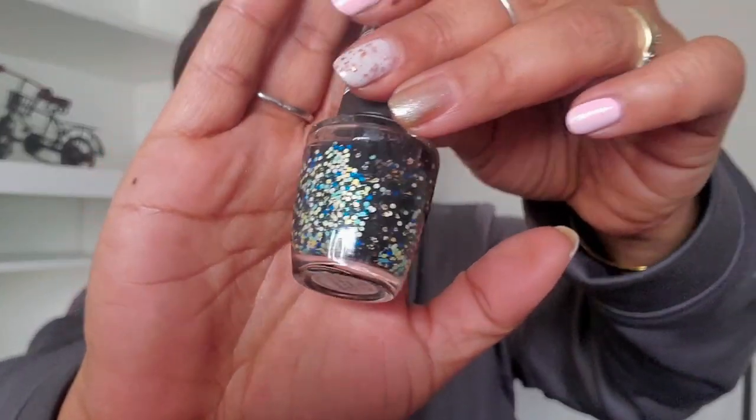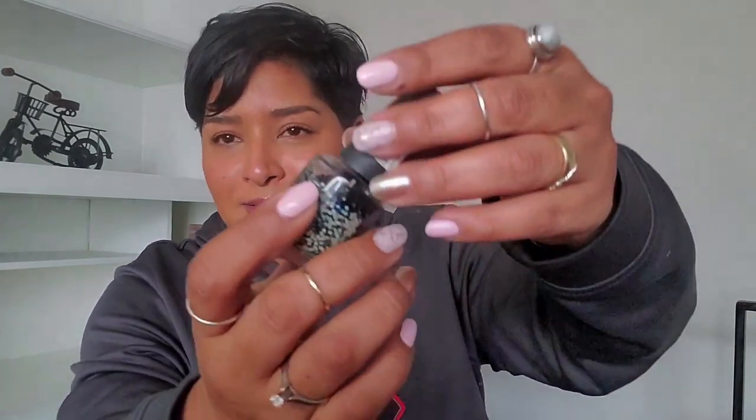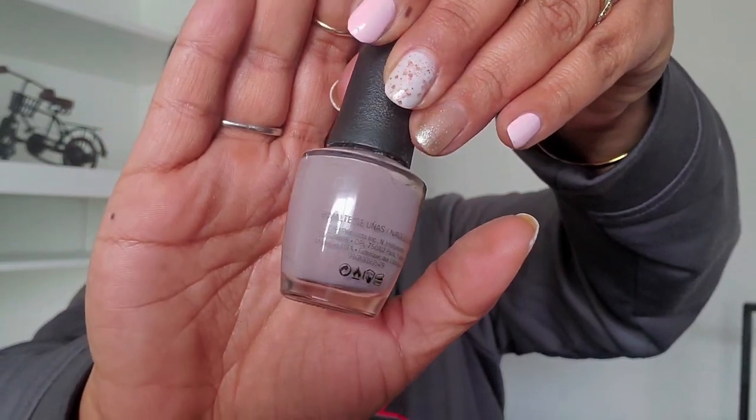This one, which is an interesting little topper, has micro black glitter, some yellow, some blue, and then a little bit larger black glitters. God, I haven't used this one in a very long time. This one is called To Be or Not To Beagle. Very interesting though. To taupe, a little bit purple, a little bit gray. To cream. Oh my god, we're almost 30 minutes in.